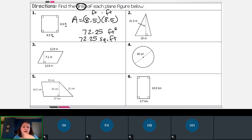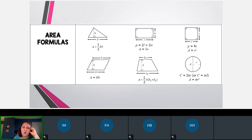Okay, let's look at number 2. I'm going to do one more with you and then let's set you free to do the other 4. Number 2, we have a triangle. So we look at our formula sheet, we find the triangle, and the area of a triangle says 1/2 base times height. Now here's something that I really want to bring to your attention. Your height will always be perpendicular to the base. So you look for your right angle, and the 2 segments that make it are your height and your base, whether that triangle is quote unquote upside down or sideways.